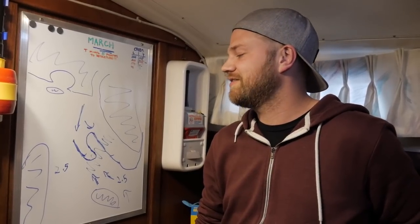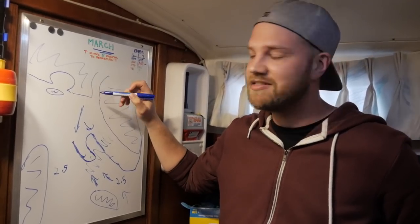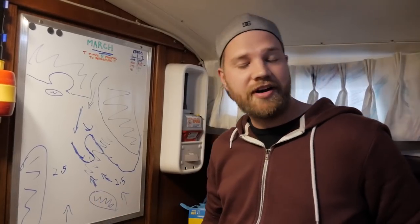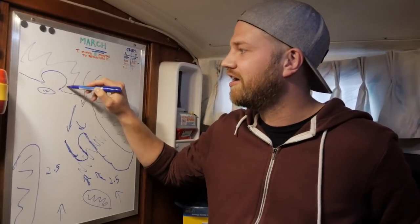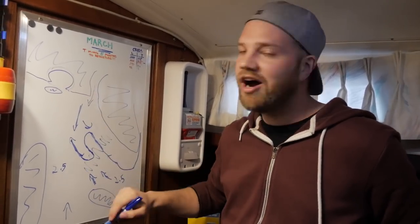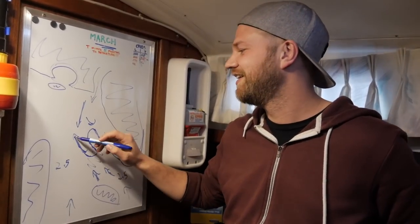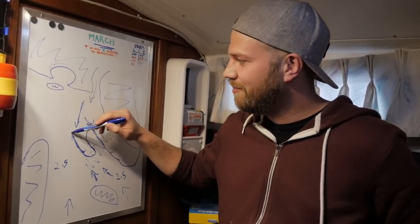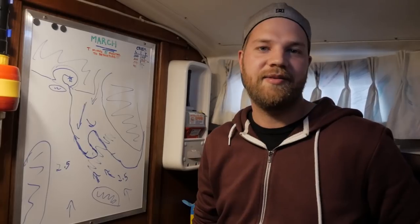And then what was happening? This pass here is called Active Pass, and all the ferries come out of here and then they go through here. And the ferries move along at a pretty good clip. So we were trying to motor up to the harbor here, and we had to dodge like 3 ferries. It was just a pain of a day, dodging ferries. The current was making us go so slow. But eventually we got through here, and we anchored in Montague Harbour.